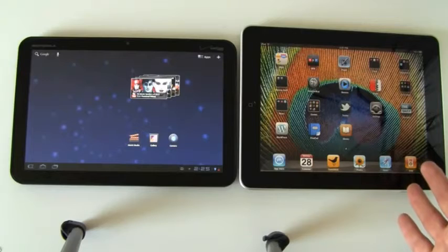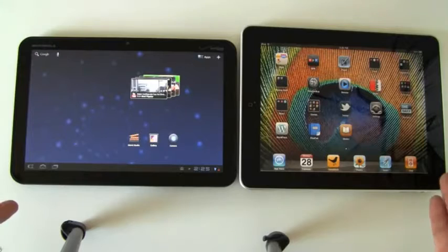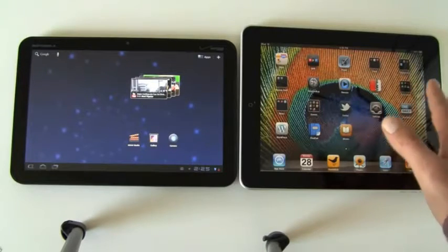Beyond the operating system differences, which people have talked at length about and fought over as though it was the Spanish Civil War or something, we're not going to go too in depth with that right now, but those are the basic differences: Google Honeycomb 3.0 and iOS running here on the iPad.